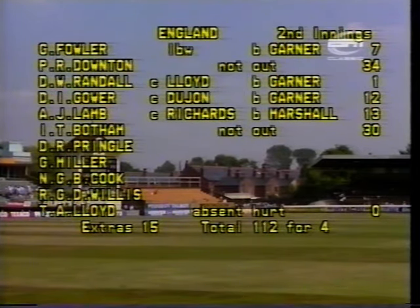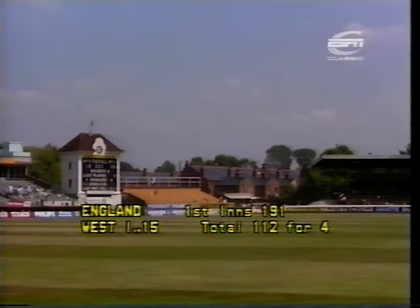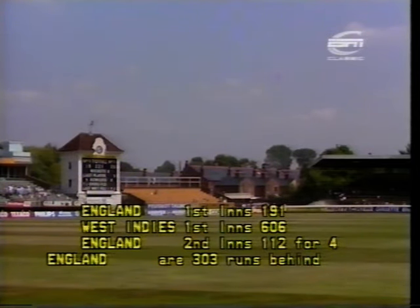Both played very well on Saturday to take the England second innings along to 112 for 4, but still England were in desperate straits. They were 303 runs behind, and in all honesty there was very little chance of them getting out of it. We pick up play now with the 3rd ball of the 3rd over. 2 runs have been added to the overnight score, and it's Malcolm Marshall. He's bowling to Ian Botham.